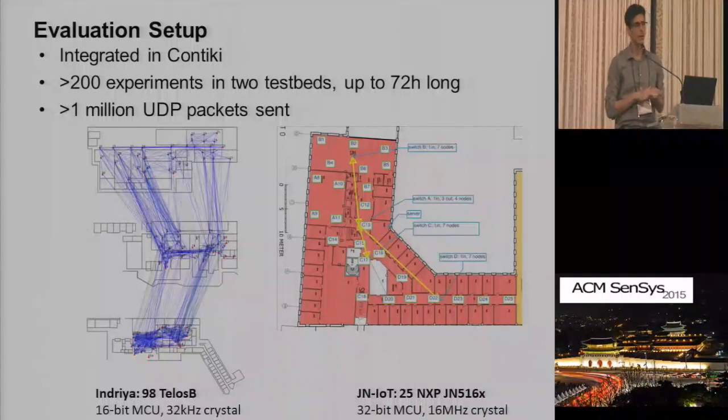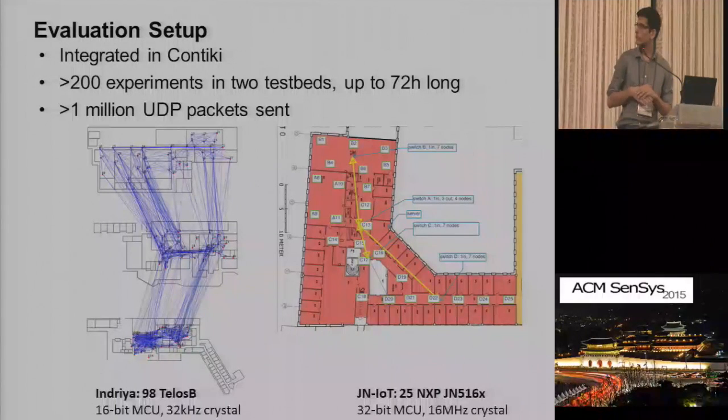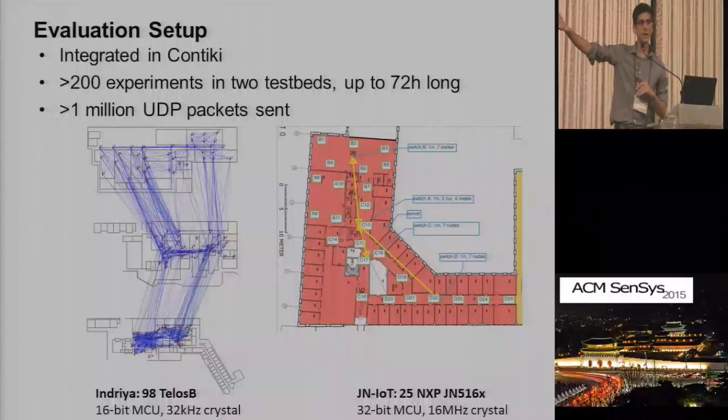So let me jump into the evaluation. We implemented TSCH and Orchestra in Contiki. We ran over 200 experiments in 2 different testbeds, with experiments lasting up to 72 hours. The 2 testbeds are, respectively, the 98-node Indriya, and a testbed that we built with 25 NXP nodes. What I would like to stress here is that our solution is fully platform independent. It works both on legacy platforms such as the TelosB, and on state-of-the-art platforms like the NXP JN, which we're using, a 32-bit MCU with a very high-speed crystal oscillator.